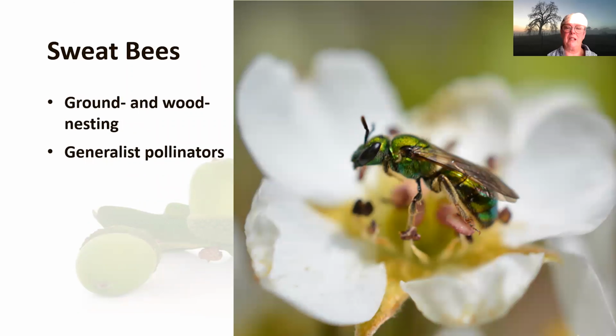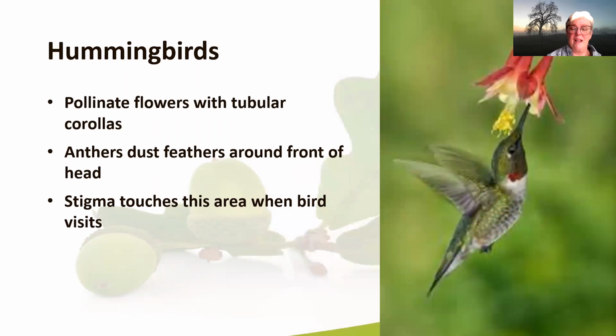Our sweat bees, those pretty little metallic looking green bees. And then hummingbirds are also pollinators. We usually don't think about them that way, but as they actually feed on the nectar of a plant, they inadvertently pollinate just like butterflies.